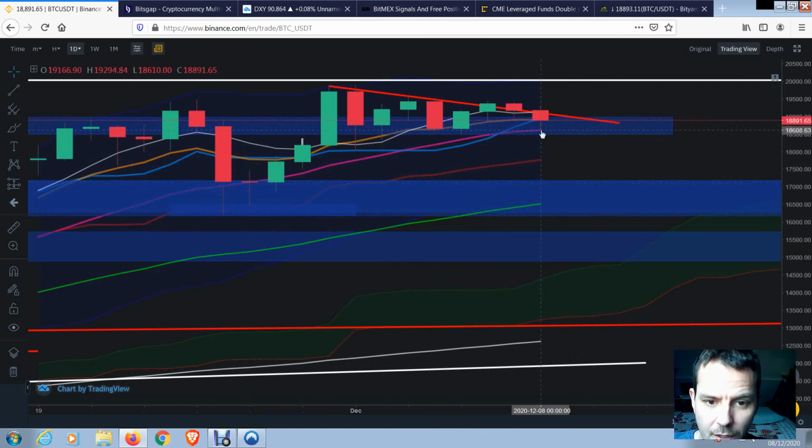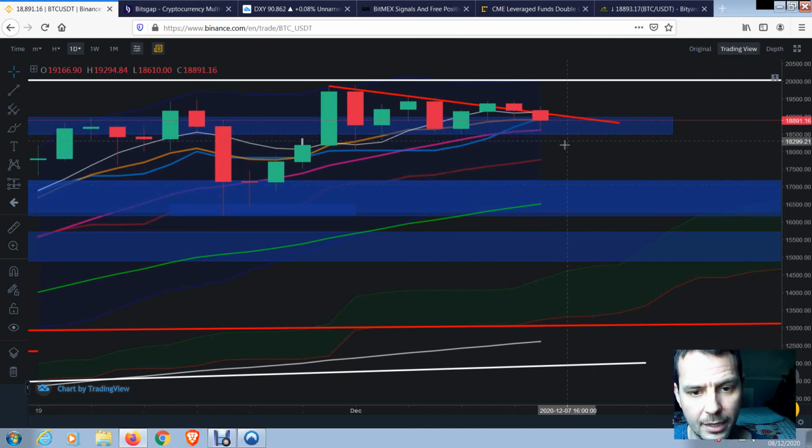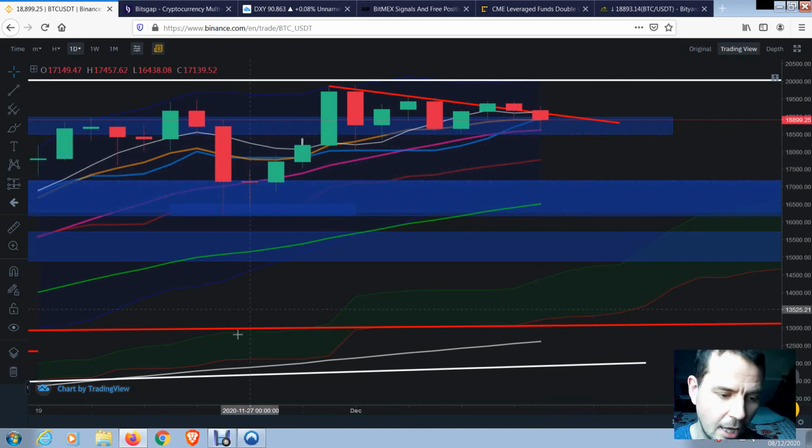This one here, if this breaks down, especially beneath the blue box, that would be an excellent short down to this area. And that's just my plan. You guys plan what you want, but that's what I'll be doing.